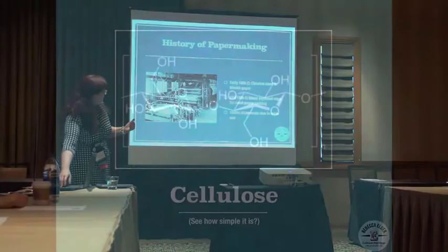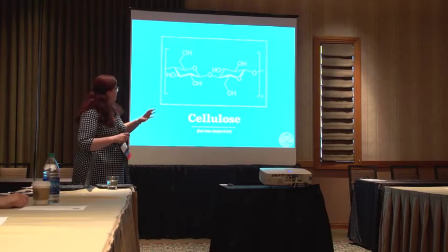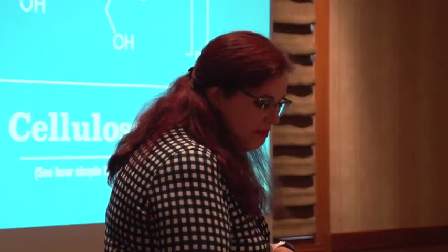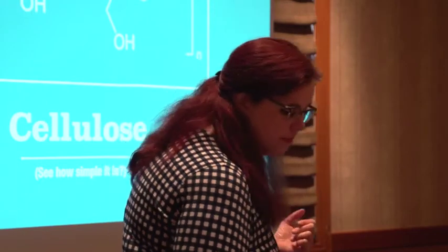So what makes good paper? This is a cellulose molecule. You do not have to understand the chemistry of it. What you should take away is that that is a pretty simple molecule. There's not a ton going on there. Because it's so simple, and it's a polymer, so it's multiple units of that chained together, but it's still very simple. Because it's so simple, there's not a lot of opportunity for interaction with outside forces, so it's very stable. The paper will stay white and flexible for a long, long time. It's a very chemically stable molecule.